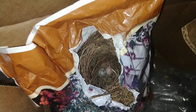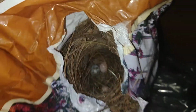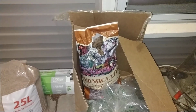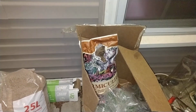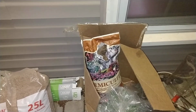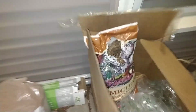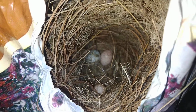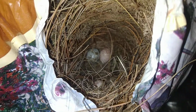I checked with the family. We all agree, yeah, just leave it be. And hopefully they'll grow up and fly away before any snakes or bats or anything come after them. Or, you know, the fox and the other critters are all around here in the evening too. So anyways, that's really cute. I think I'll take a nice little photo of that. Moral of the day, watch where you leave your bags of vermiculite.